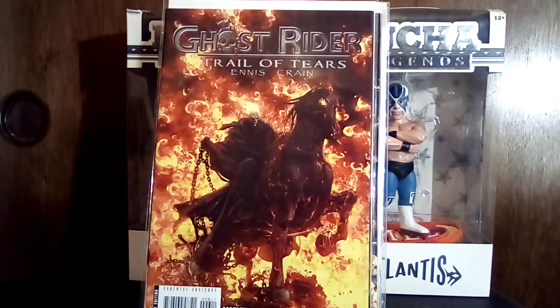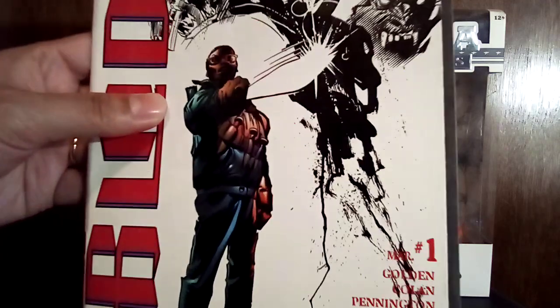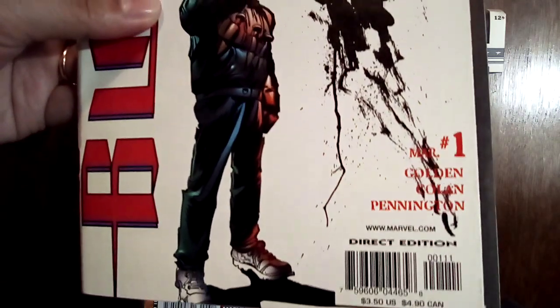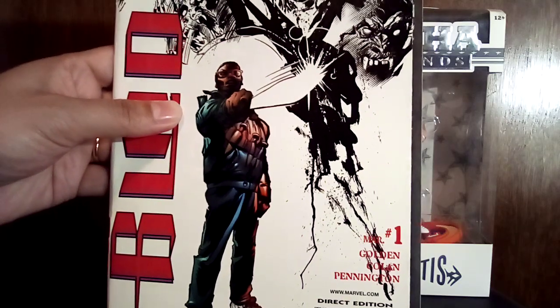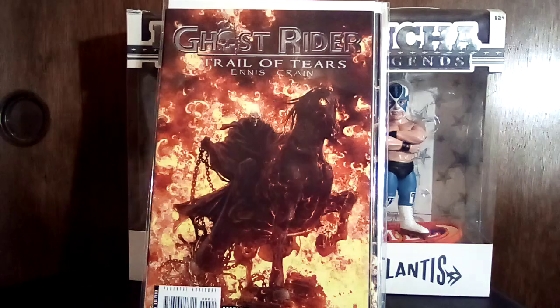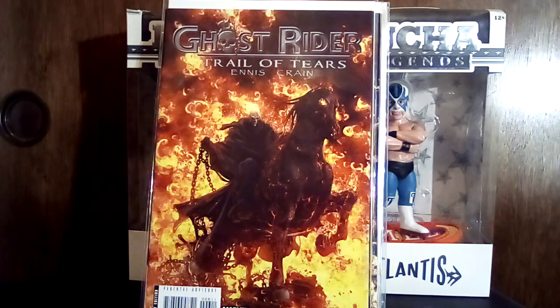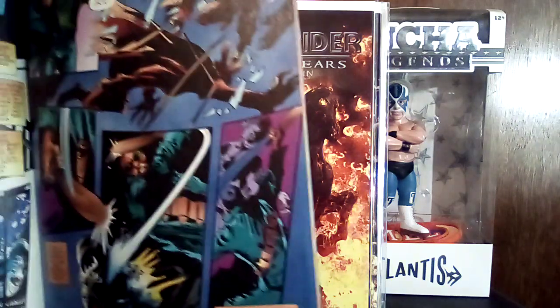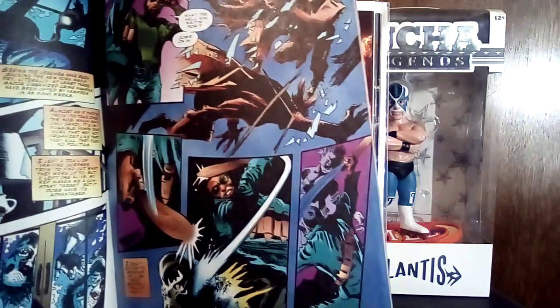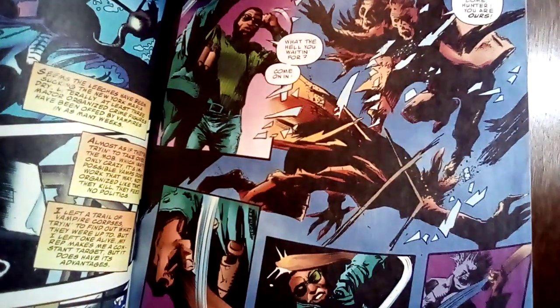I like Blade's look here. It reminds me of his original old look in a way. He's wearing a tracksuit and has his stakes strapped up, but he has those green goggles. This is Gene Colan art, and it looks pretty dope, man. I'm not 100% sure who's inking them, but that looks cool.